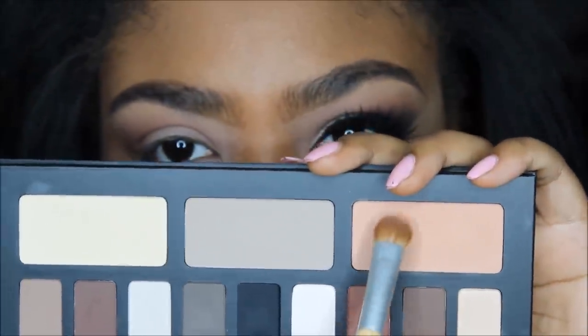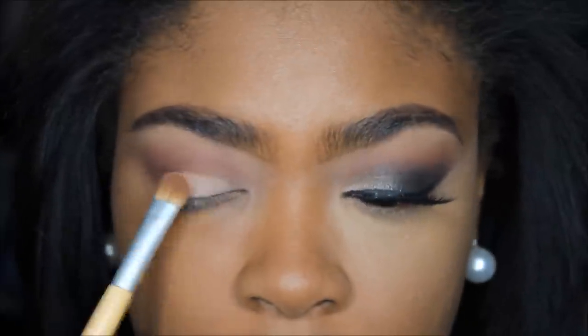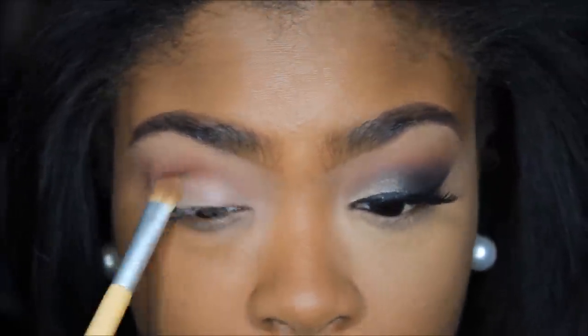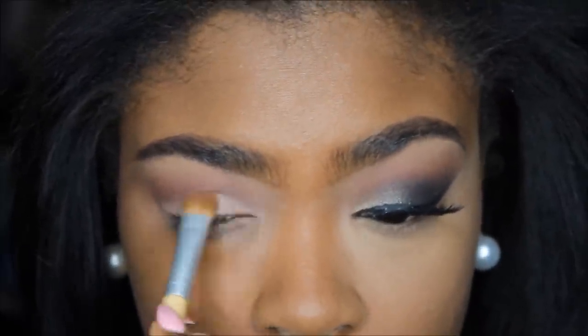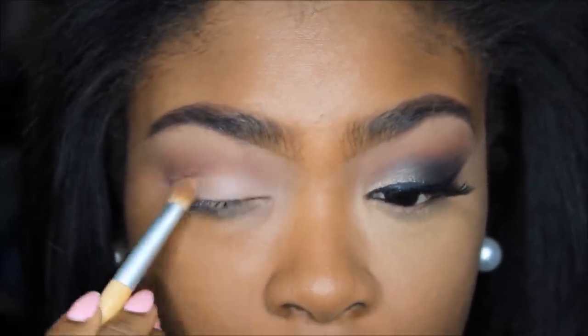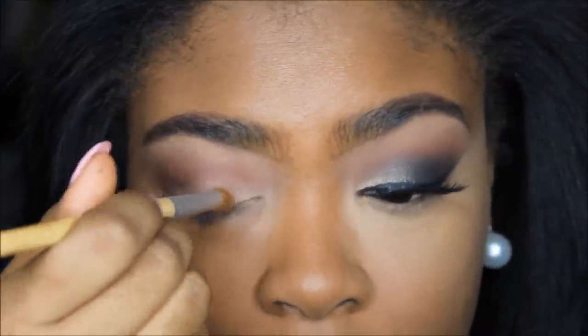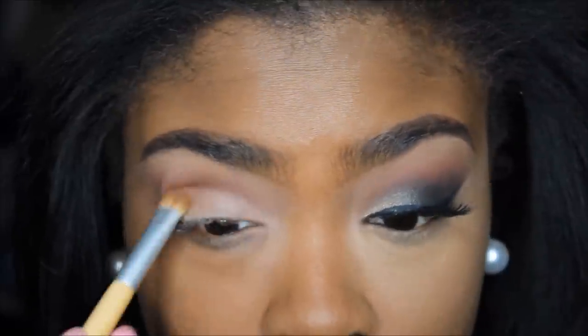Next, I'm going to take the color Laetus, and I'm applying that on my lid, which you can skip this step, but I did it on the other eye, so I had to do it on this eye. I thought I was just going to use this color and not put any shimmer, but I ended up putting shimmer instead of just leaving it this color in the inner corner. So like I said, you can totally skip this step.